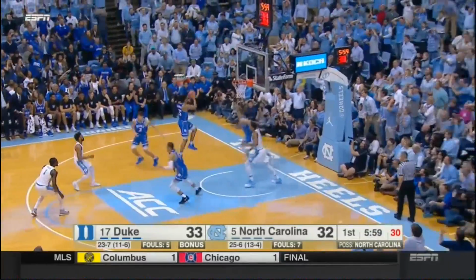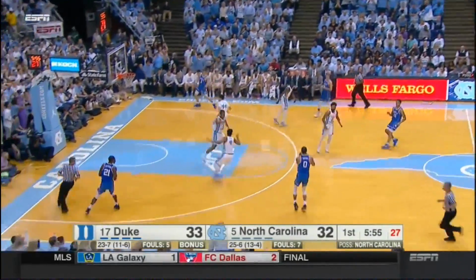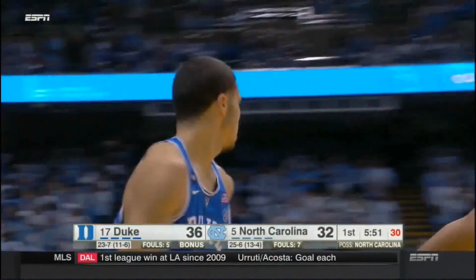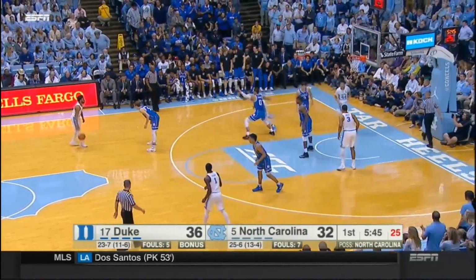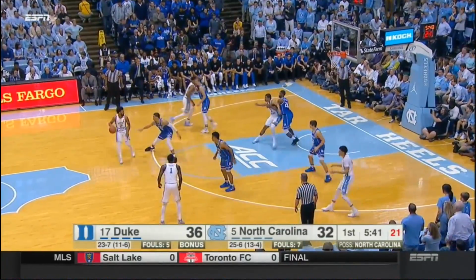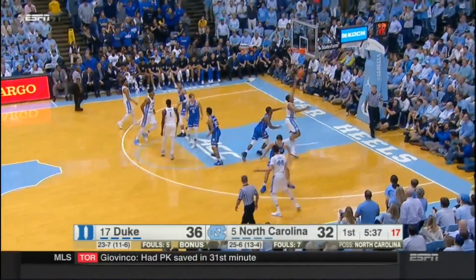Hicks misses the slam. Now, you are not going to get an easier shot. Ball kept alive. And then nobody picks up Tatum, who knocks down the three. What a swing there in favor of the Blue Devils. A 5-point swing. Missed the dunk, and then an easy, wide-open step-in three for Jason Tatum. And Duke is up by 4 on the road here in Chapel Hill.